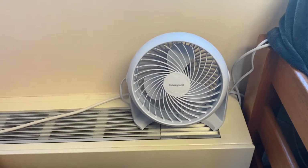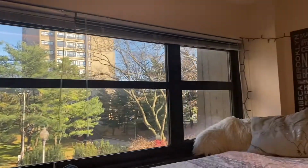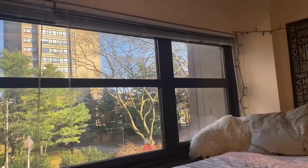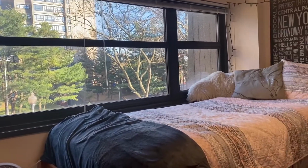Then you can see over here, we have the heating and air system, and then I have this little fan too, because when the heat goes on in the winter, sometimes I still want a little cold air. Then we have the big window. I love having a whole wall's window. Not all the buildings have this, and not all rooms in the building have this, but I love it. And I also love keeping my bed right up next to the window because I like having the daylight come in and wake me up.